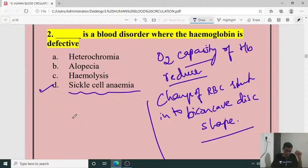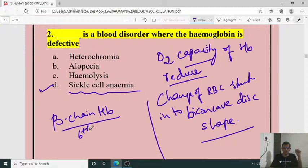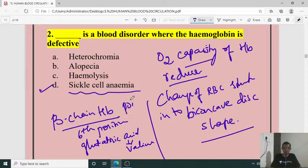What is the reason behind this? This is because of a change of amino acid sequence in the 6th position of the beta chain of hemoglobin. In the 6th position, glutamic acid is replaced by valine. So due to point mutation, isn't it? Point mutation. So this is the answer. D is the right answer.